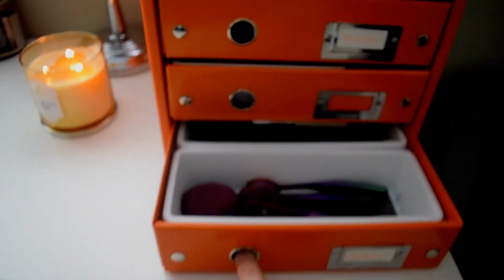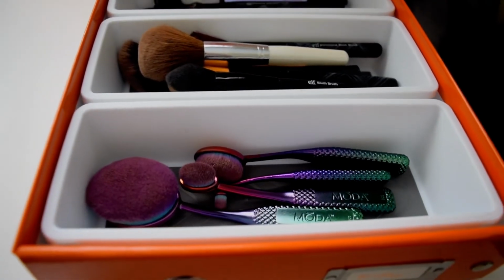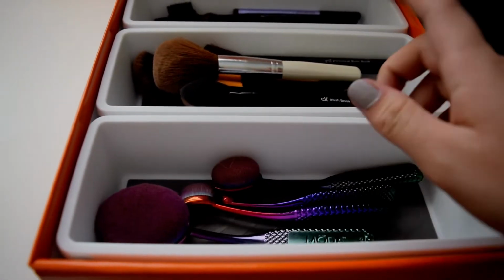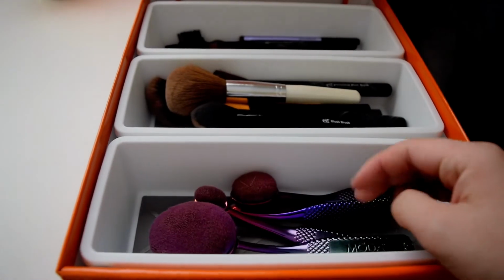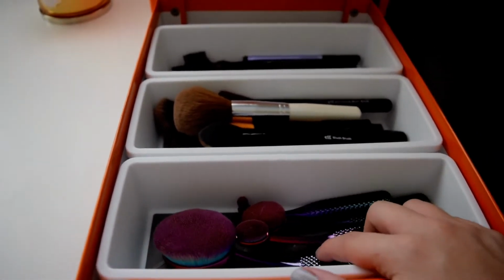And then the bottom one is all of my brushes. I'll start at the front. I'm just gonna quickly go through them. This is all of my Moda oval brushes. I love these. I have them at the front because I use them every single day. They're my go-to brushes right now, so I love those.